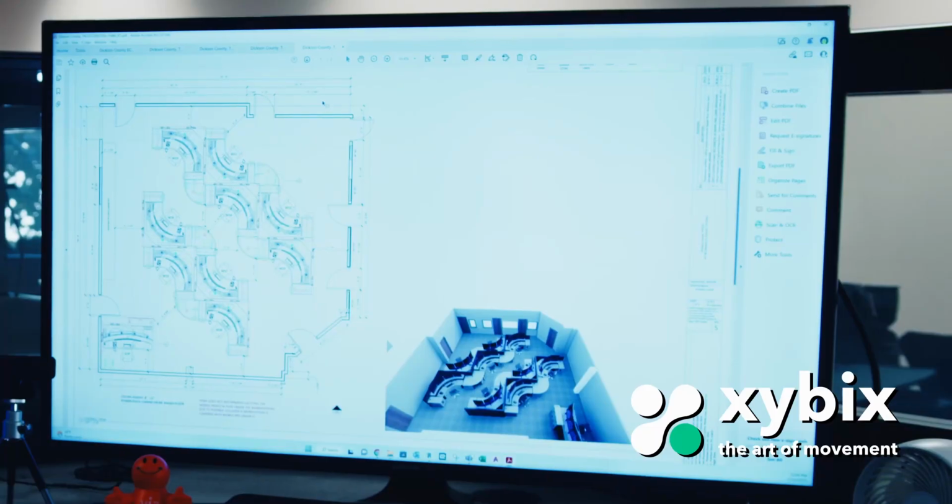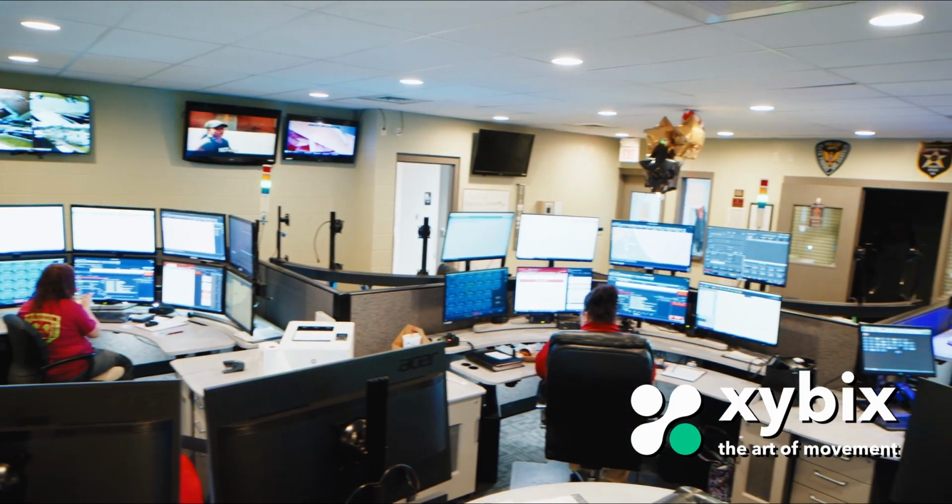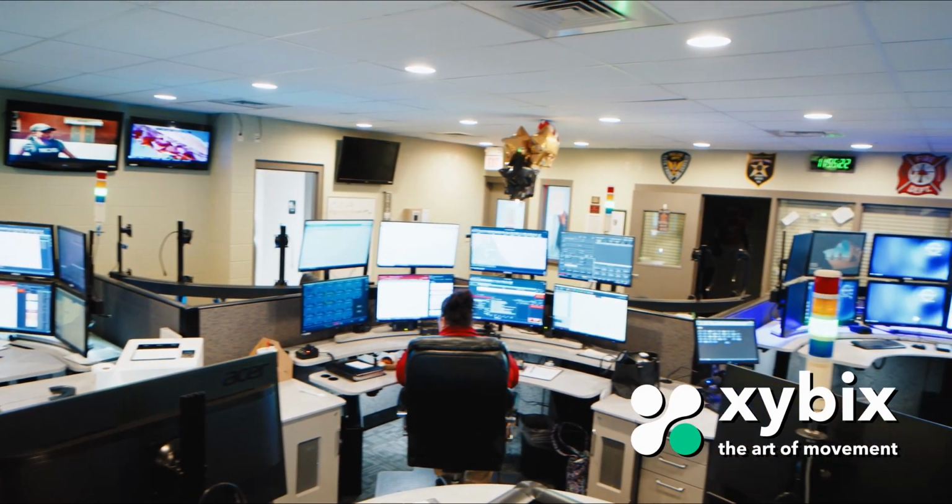So the design we ended up going with, we went through 5 different revisions. The final one is very different from the rest, and I'll explain why. This is what we call our zigzag configuration, and the name kind of speaks for itself.